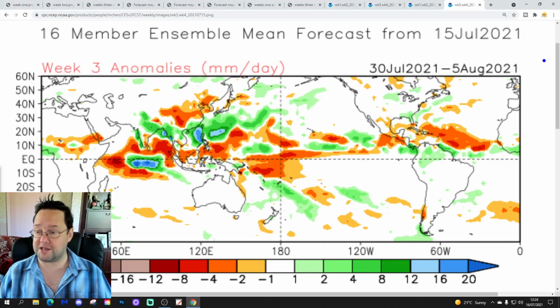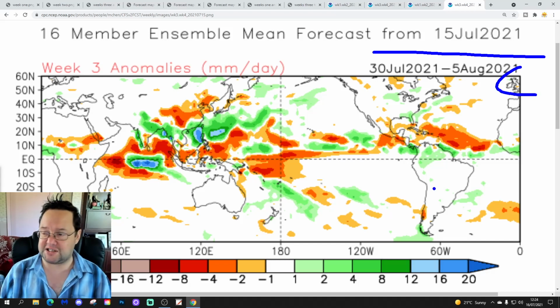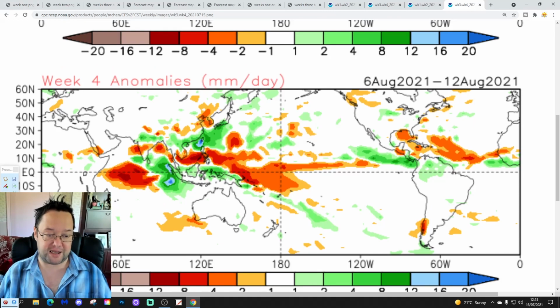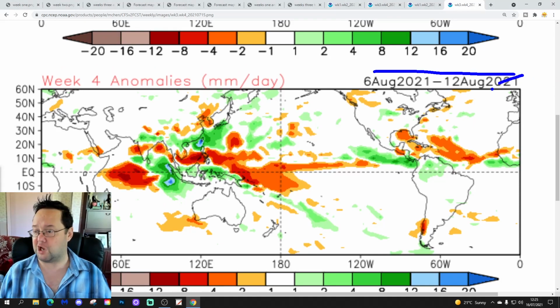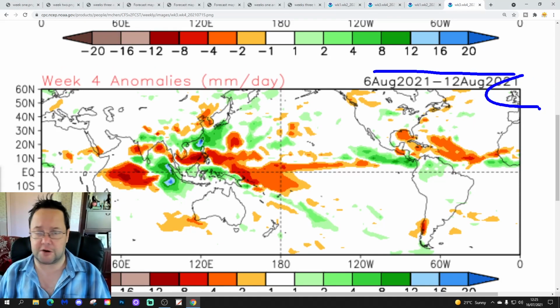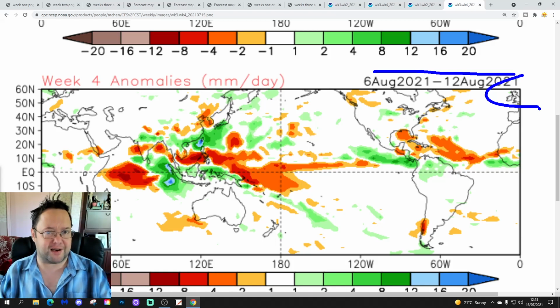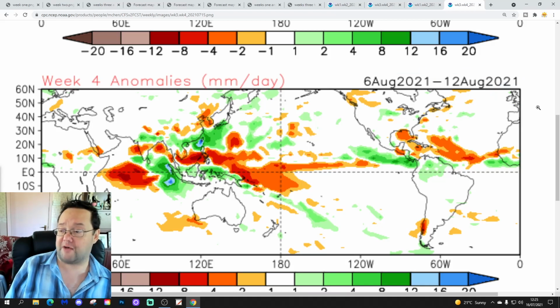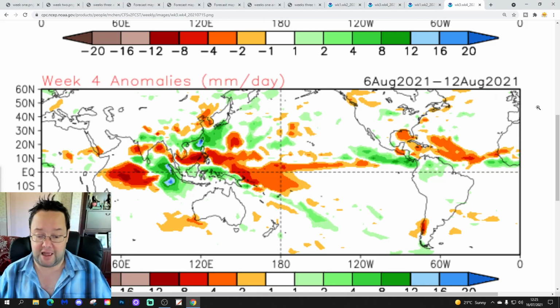Week 3 is the 30th of July to 5th of August. Barely any signal really to work with, and week 4 also barely has any signal. It's the 6th to the 12th of August. By then, I think the CFS has lost the signal, but of course we're re-establishing an Atlantic flow by this point with low pressure to the north of Scotland. So I would have thought that's probably going to be, in the end, a rather wetter sort of week ahead.